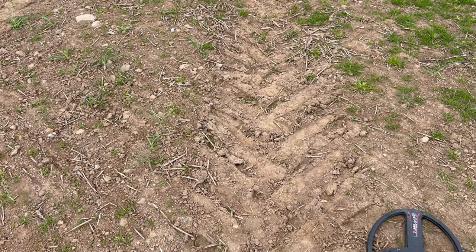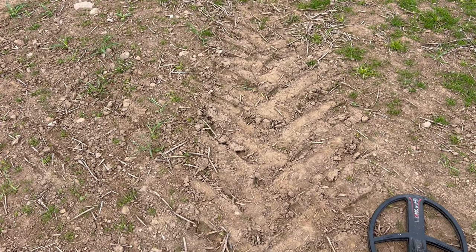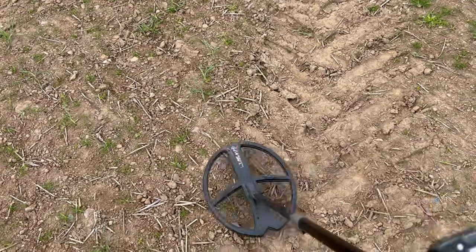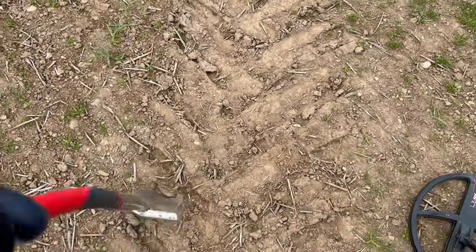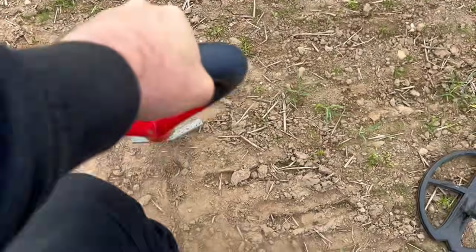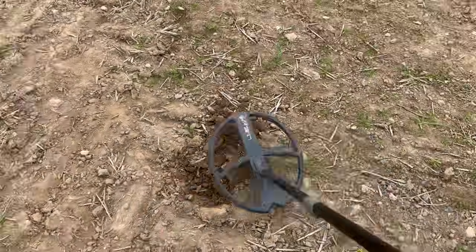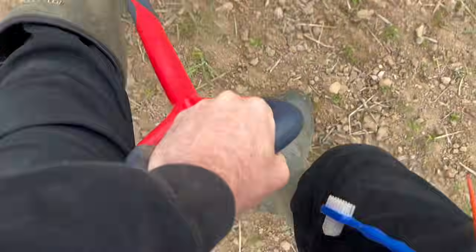Hurrah! 2 coins in the first 2 minutes. Then I didn't have a signal for half an hour. Now I've not had another signal for another half an hour. And then finally, it sounds pretty good. 82, 83. How hard is the ground going to be? It's pretty crusty. It's pretty rock solid. As I say, we've really not had any rain here. Some farmers are already starting to irrigate, which is pretty incredible for this time of year.